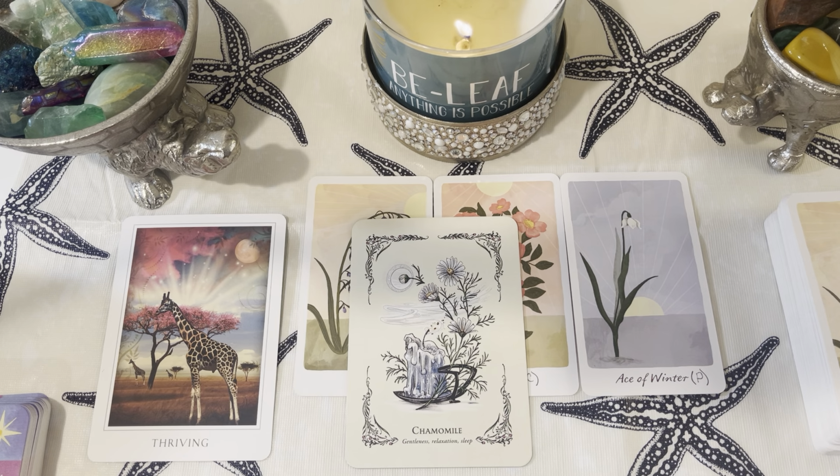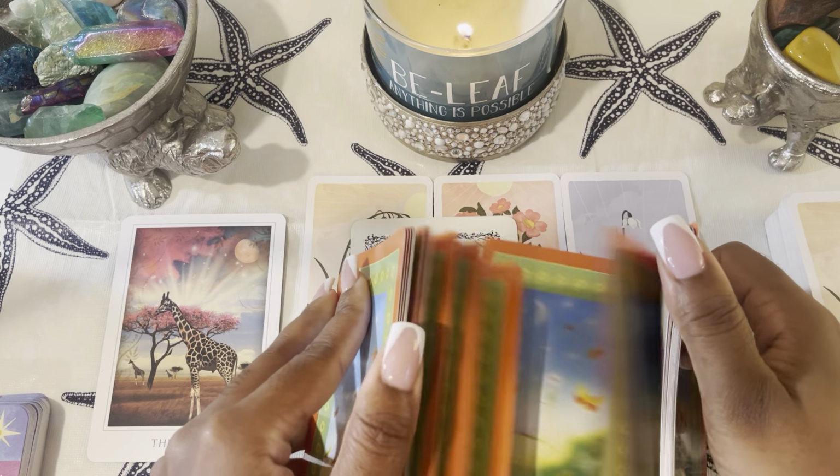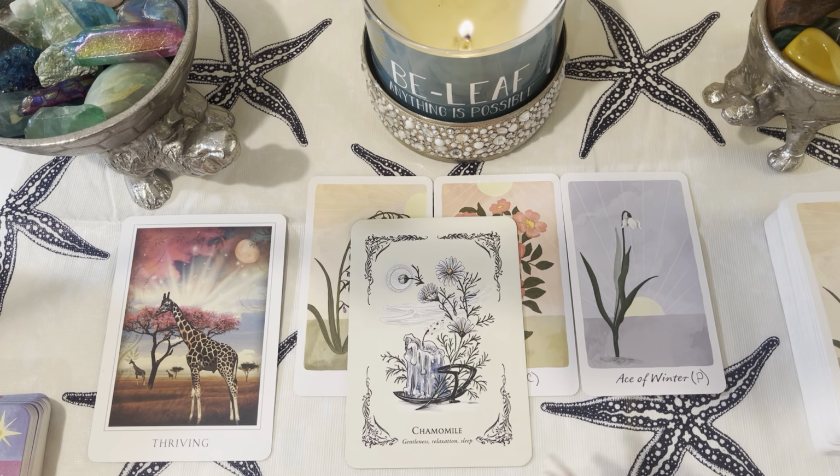Let's get the answer. What's the answer? Because it says the answer is simple, right? So what is our answer to this situation?